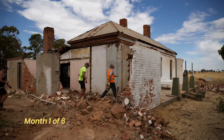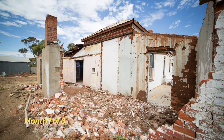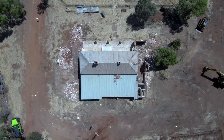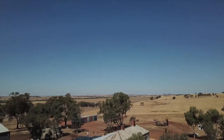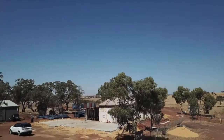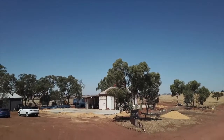First, Mark and his brothers get to work demolishing the previous extension and bringing the house back to its original structure. After that is the arduous task of getting out of the ground. This means all the plumbing must go in and the slab formed and poured. And that's when I arrived.